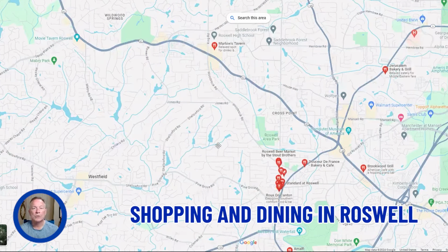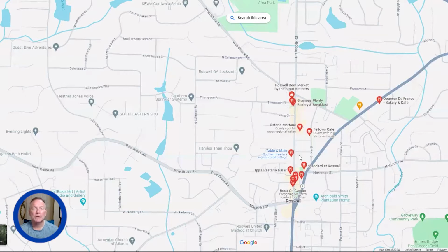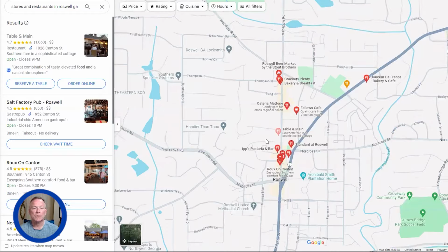Okay, if you're asking yourself, what type of restaurants are in Roswell? Let me pull up restaurants here again. This is main downtown Roswell. You can see here, right here on the main drag, you've got places like Table and Main. This is a really great restaurant that people enjoy going to. You also have other restaurants right here.